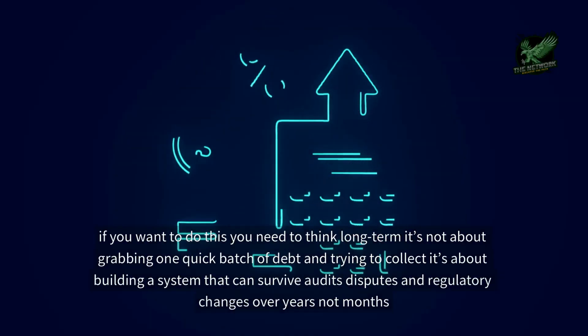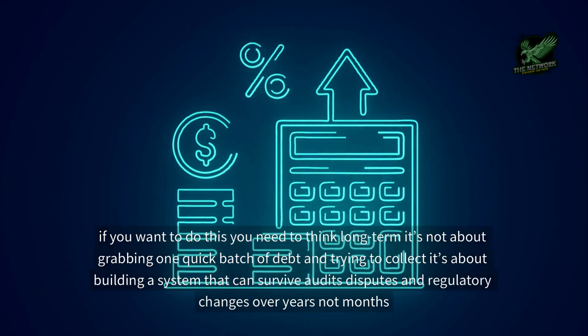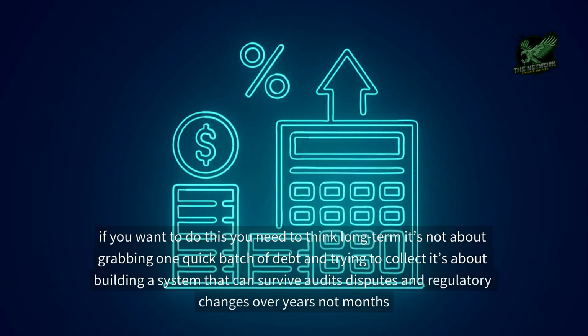If you want to do this, you need to think long term. It's not about grabbing one quick batch of debt and trying to collect. It's about building a system that can survive audits, disputes, and regulatory changes over years, not months.